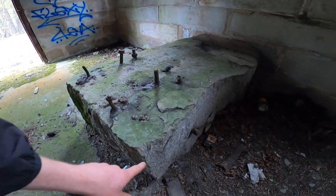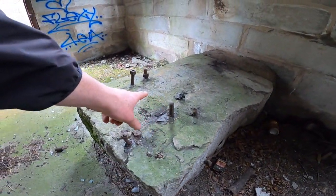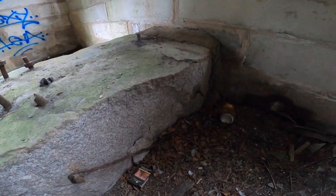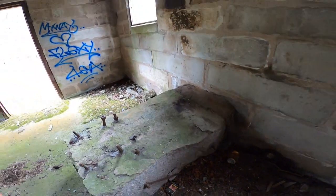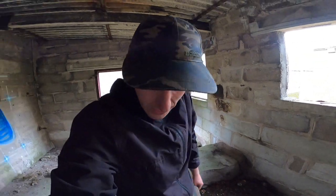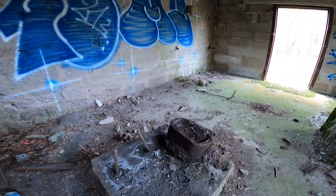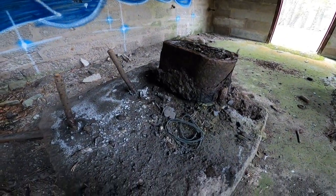Look, you can see it's a proper bit of granite and they've had stuff mounted on it. I'm not even sure what all they've had, but the history here could date back loads of years, like early 1900s they were probably quarrying this hole here. Look, there's been something massive on there.